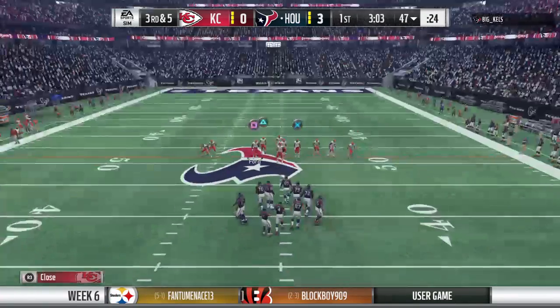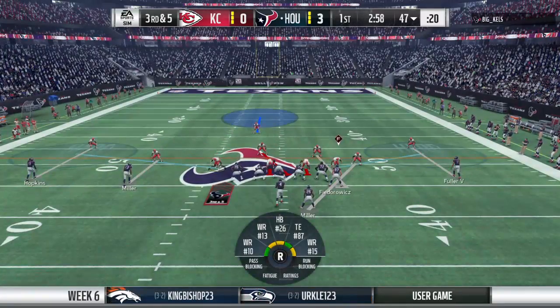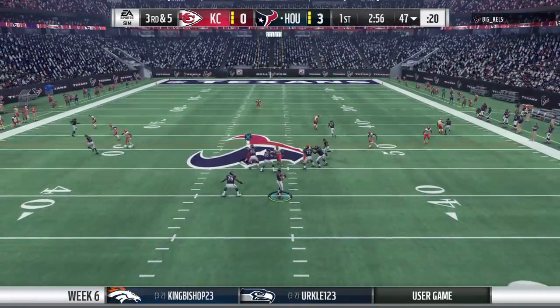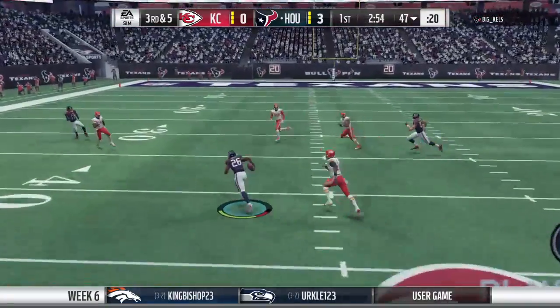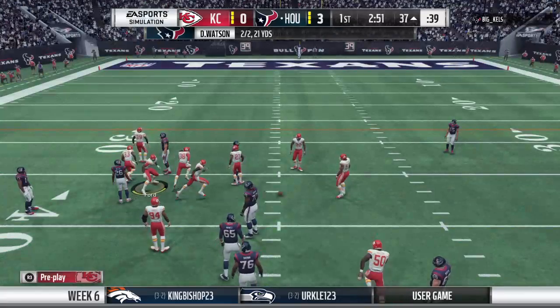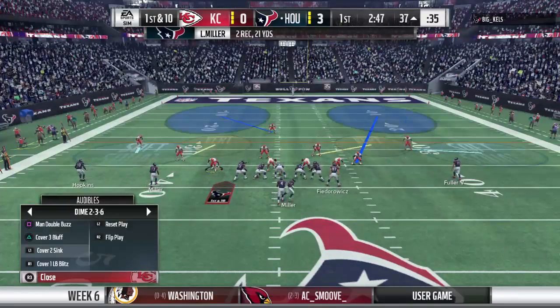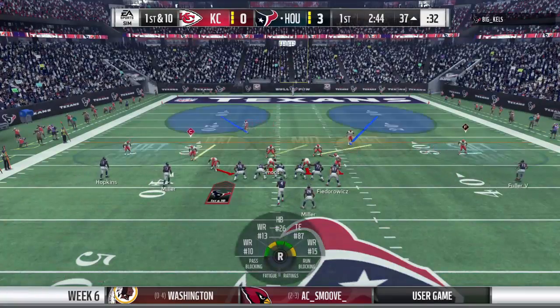So 3rd and 5, defensively expecting pass. They've got 6 DBs out there. Here we go. From the gun, here's Watson. And he's got Miller. And he will have a first down as they get him to the ground at the 37. 16 yards on that one, and also a Texan first down.